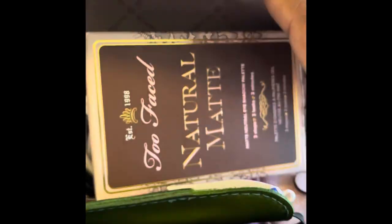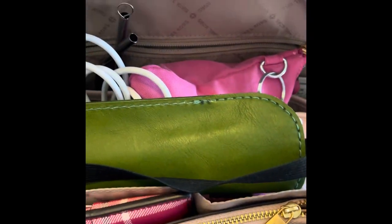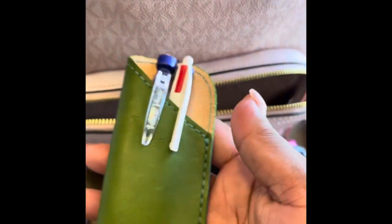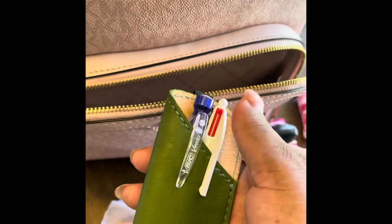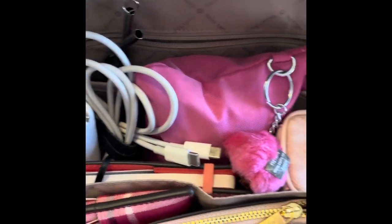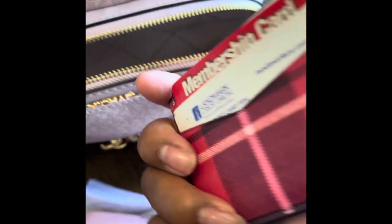And then in here, I brought this just in case your girl decided to put on some makeup. Yeah, I got this bag pretty stuffed. Here go my pens. This leather case I got from Chick Sparrow. So I just got two pens in there. And then this is an overview. Here is my, I got this from Says What. It's a little card wallet.